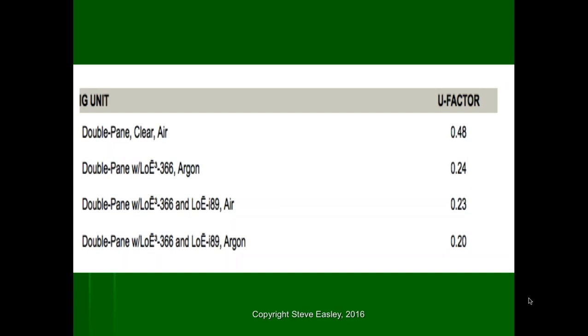So I might be able to get down, maybe with a triple-pane window, U factors of maybe 0.22, 0.23, maybe. But I would have to put low-E coatings on all the glass to get down into this range. And so it's not that I'm against triple-pane windows, it's just what's the most cost effective.